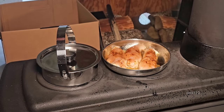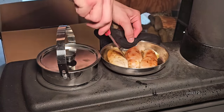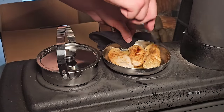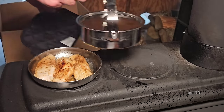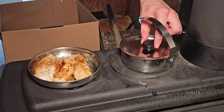All right, everyone. It's been about 10 minutes. Time to flip them. Awesome. They didn't stick at all with that butter. They look good. Another 5 minutes or so, those will be completely done. I'm actually gonna move them onto the colder burner so we can start speeding this stuff up, which is barely cooking if we look in there.